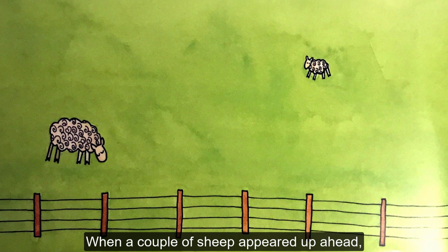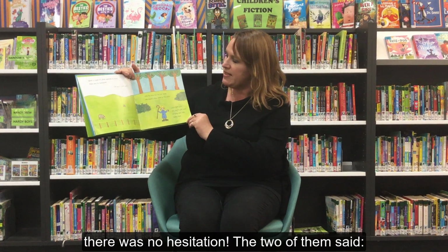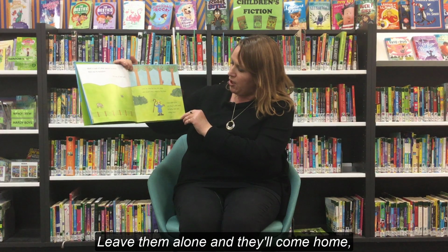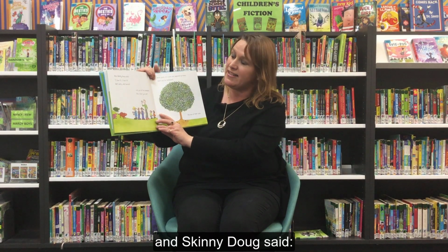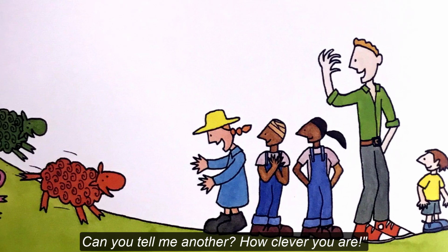When a couple of sheep appeared up ahead, there was no hesitation. The two of them said, "Little Bo Peep has lost her sheep and doesn't know where to find them. Leave them alone and they'll come home, bringing their tails behind them." And Skinny Doug said, "I love it, I love it. Well done and hurrah. Can you tell me another?